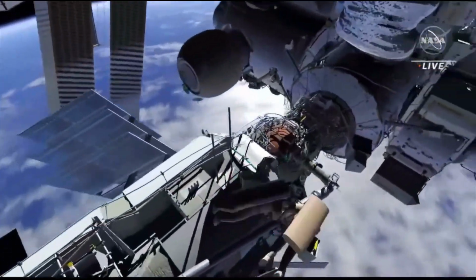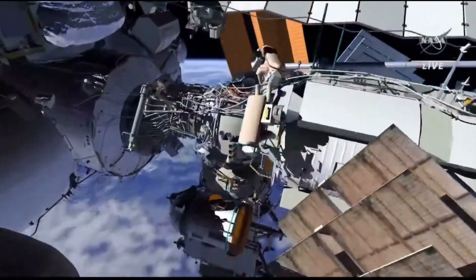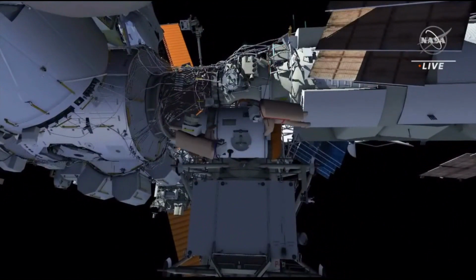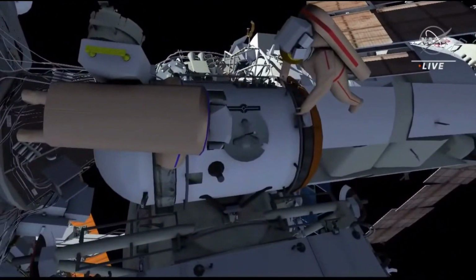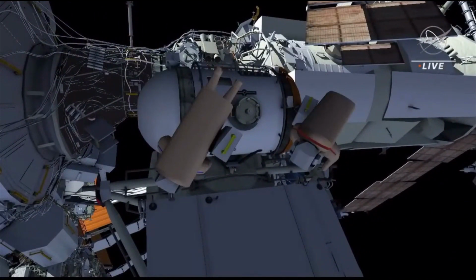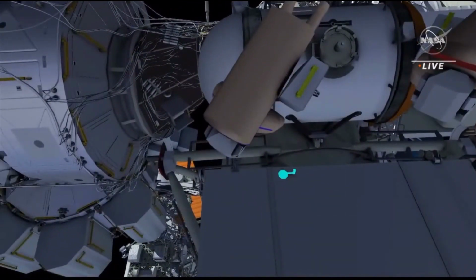From here, both Sergey and Dmitri will maneuver starboard and nadir to their first worksite, an airlock grapple fixture on the Rassvet module. Dmitri will retrieve the Strela adapter and both crew will install it on the airlock grapple fixture. Once complete, they have a short translation down to the radiator, where they'll work to remove restraints 5, 6, 7, and 8.